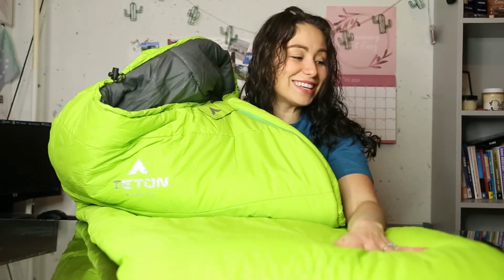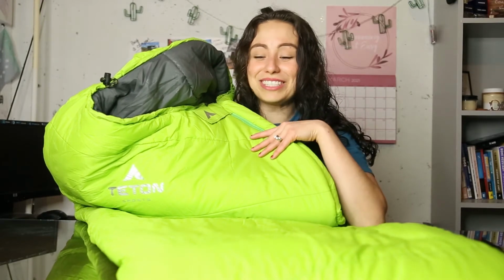Personally, this one is a scout version because I'm only 5'2". I'm so much shorter than most humans, most adults. And so I could easily opt and save a little bit of money because of my height and my weight. So that is one thing I had going for me.